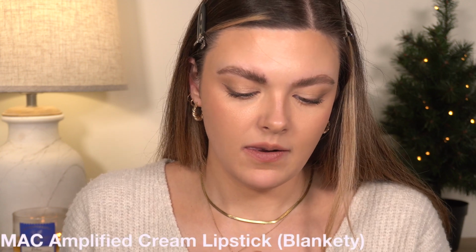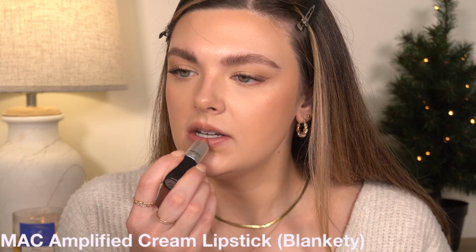Okay. All right, and then I think for the lips, I'm gonna use this. This is from MAC. It's the shade Blankety. This is actually new. It's a pretty combo. I like that.